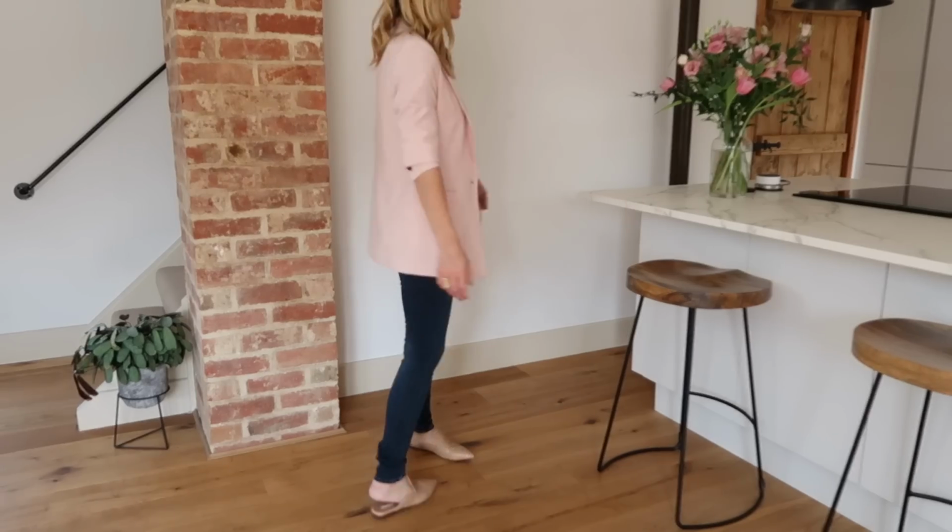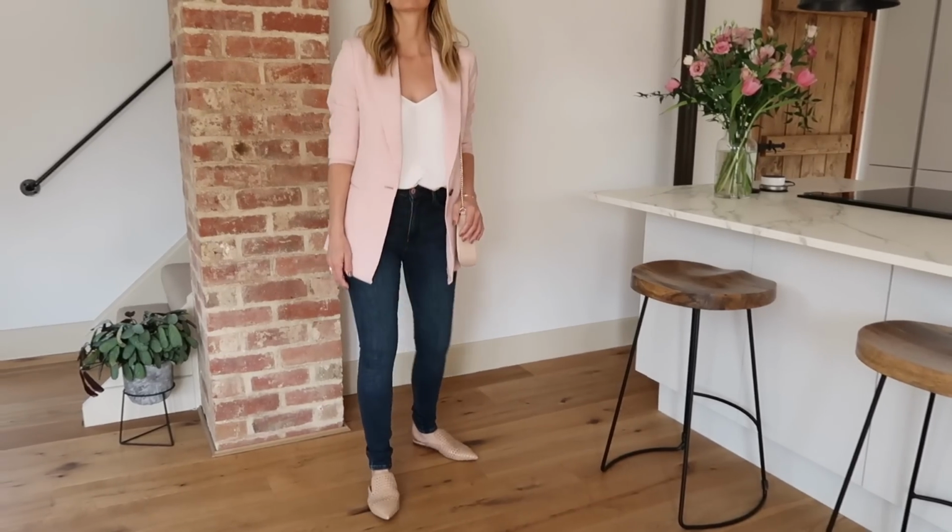I love wearing blazers. I think they're such an easy piece to have in your wardrobe to dress up any outfit. Just makes you feel like you've just made your whole entire outfit a little bit smarter than maybe it was. So yeah, a really nice blazer. I think the fit is perfect. Love the color. I'm really impressed with this one.